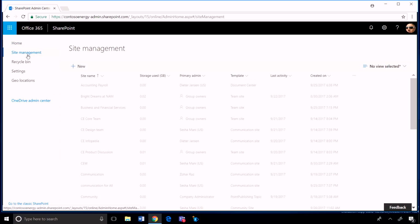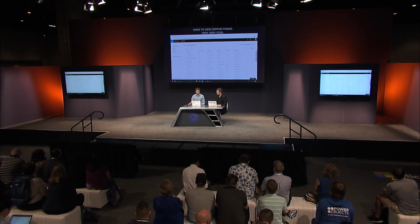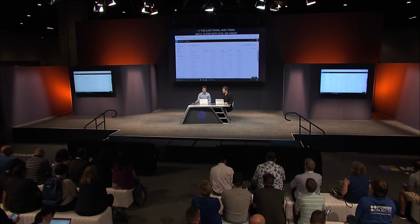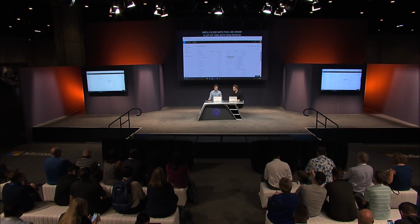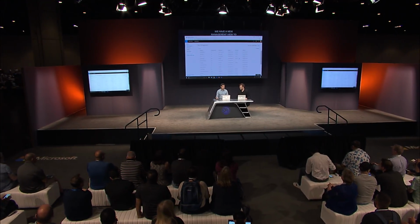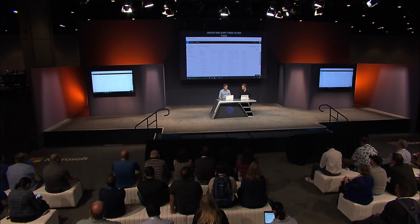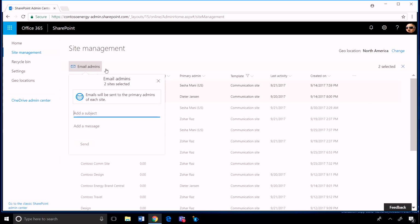And so the last thing, and I think we'll close with this, is we spent a lot of time looking at how people manage all sorts of SharePoint sites, and we've got a new management view where you can group and sort these and filter them. So say I wanted to go through this list and see how our communication sites are doing, and I can filter that template, I can take a look at them, I can multi-select and say email the admins for just those 2 sites and say, hey, how's it going in your communication sites?